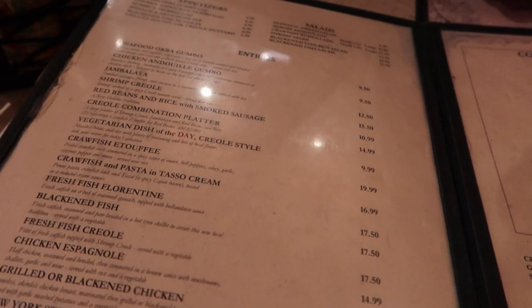What are we getting? So we're going to get the seafood okra gumbo, and then we're going to split the Creole combination platter, which is shrimp, jambalaya, red beans, and rice. This should be pretty good. Our first taste of Cajun cuisine on this trip, so I'm excited.